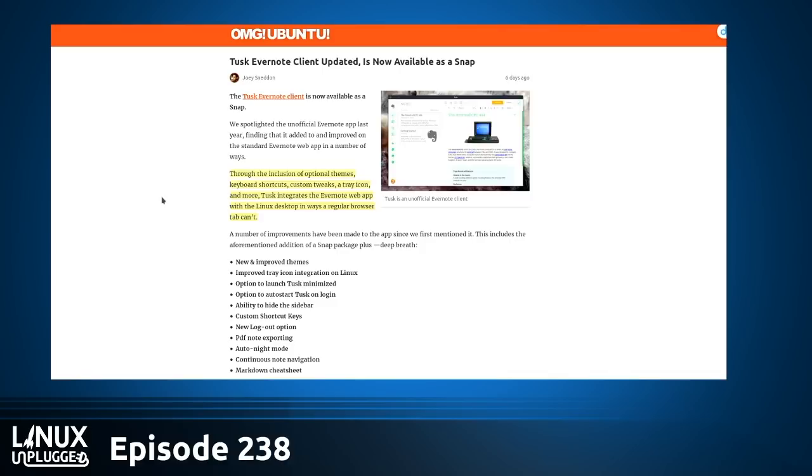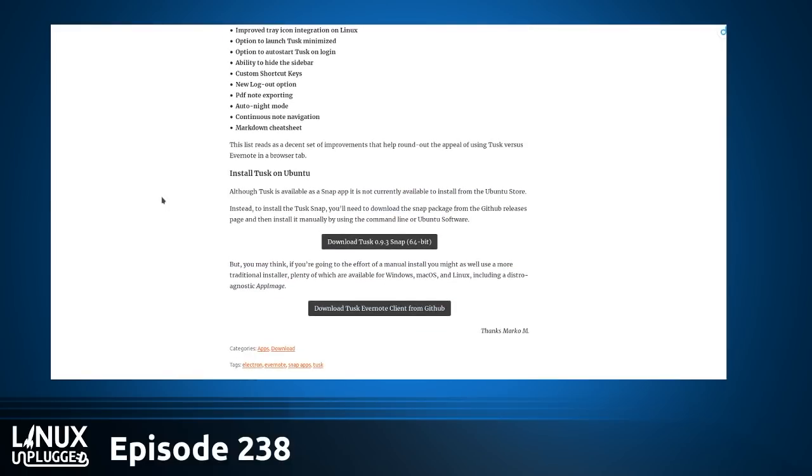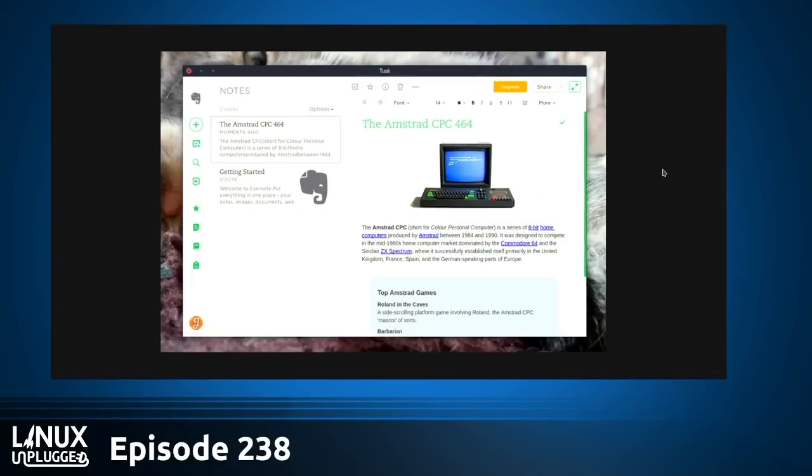It's also available as a snap. They say they've improved integration with Linux. That seems like a good thing. That's great. It has some Markdown cheat sheet support. I haven't tried it myself because I still haven't decided if I'm going to just quit Evernote cold turkey or not, but it does look pretty compelling.